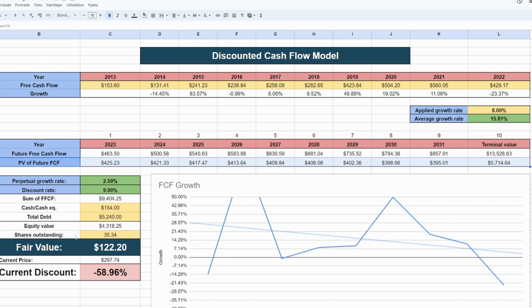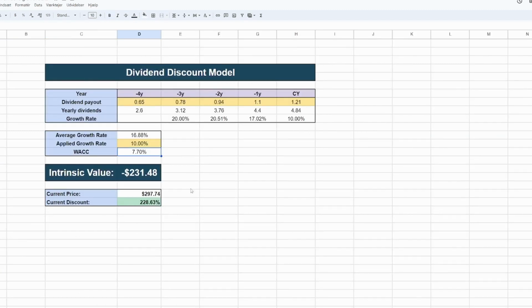Combining all that together with the shares outstanding, we arrive at a fair value of $122. The dividend discount model, we do take the dividend payout from the different years. We then get a growth rate from the different years, average that together and make an applied growth rate. The weighted average cost of capital is 7.7% for Domino's Pizza.